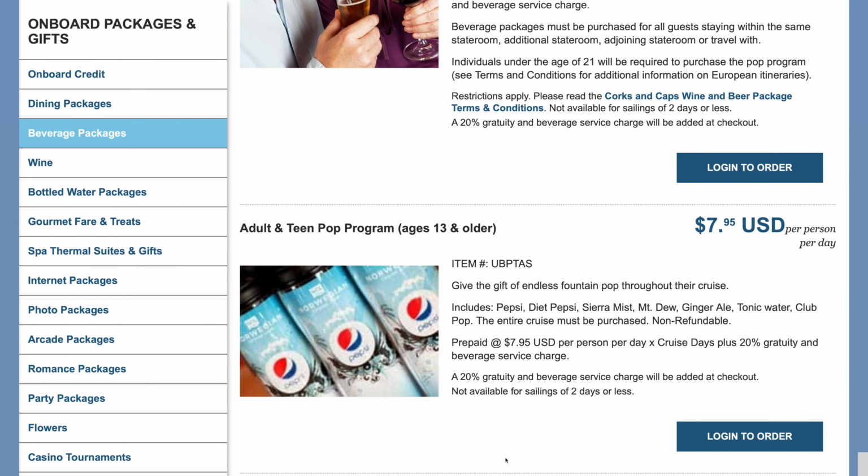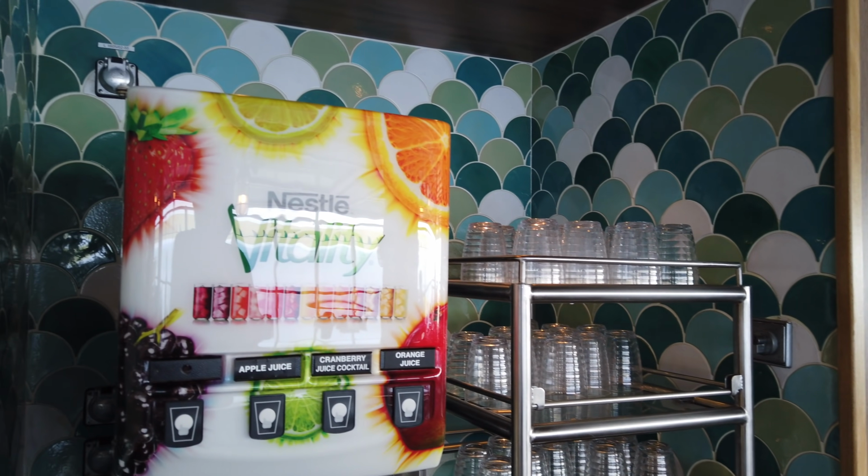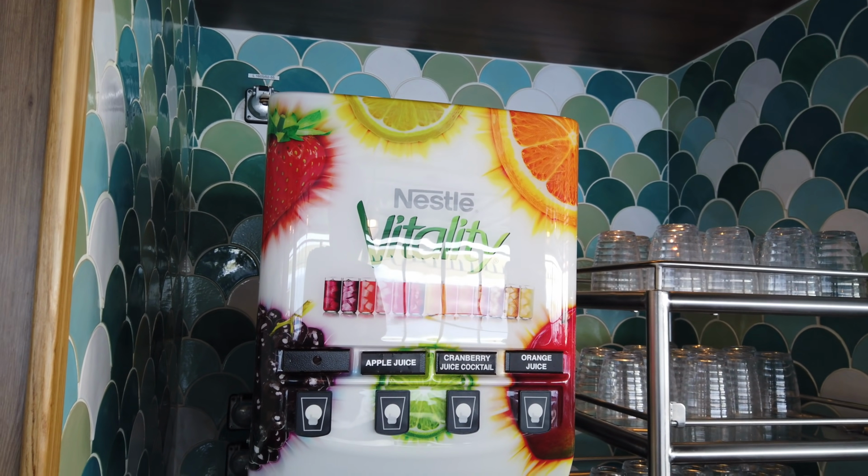Next up is the Adult and Teen Pop program. And this is for ages 13 and older. This is what we went with on our cruise, and this includes unlimited fountain pop at restaurants and bars throughout your cruise. This is Pepsi brand, so there's Pepsi, Diet Pepsi, Sierra Mist, Mountain Dew, ginger ale, tonic water, etc.